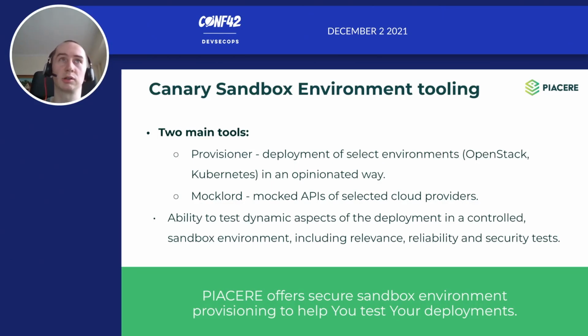And in general, the Canary Sandbox environment, as I mentioned, this is for testing of the dynamic aspects of the deployment. So the verification tool lives at the static stage at the design time, but sometimes static analysis is not enough. Some bits could be omitted in that, some could be not observable, and dynamic testing is always closer to the actual behavior that is going to be observed in production.